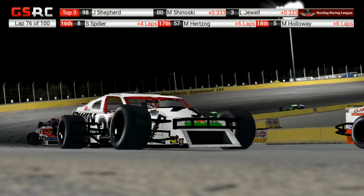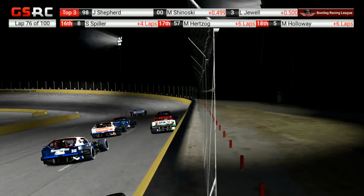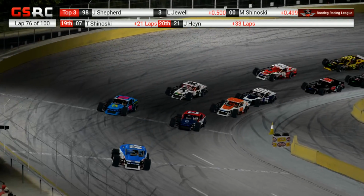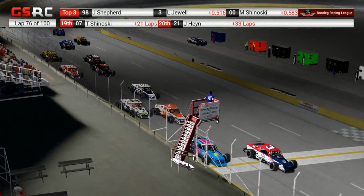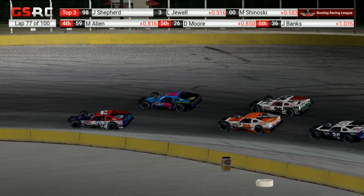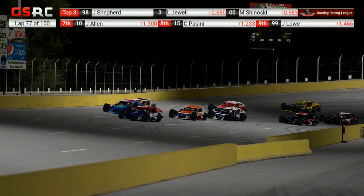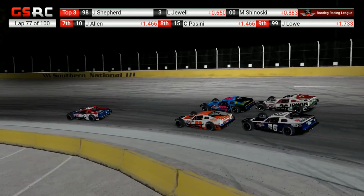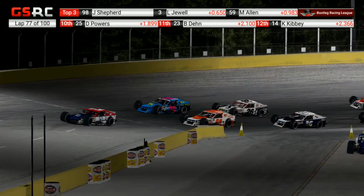Yes, 2x2 for a couple of rows back, then Joshua Banks, then 2x2 again for another couple of rows between James Lowe and Dustin Power, and Justin Allen and Chris Bassini. As they battle out, Joshua Banks now closing in on the battle up there in front of him between Moore and also Mike Allen. Looks like Lojo was able to get by Matt Shinosky.